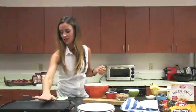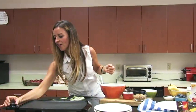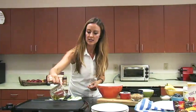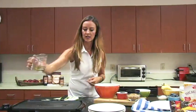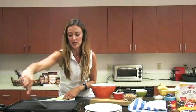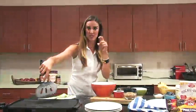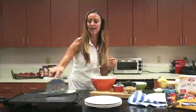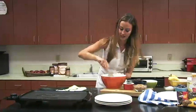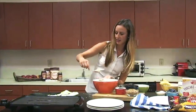The good thing about these is that they warm up pretty quickly. So, let's do a little bit of this. And I'm just going to kind of spread it around a little bit. If you have a pastry brush, that's actually a really great way to do that. Or if you have one of those really fun misters, you can put your own oil in there and spray it that way. That's really nice too. All right, so let's see how this guy's going.